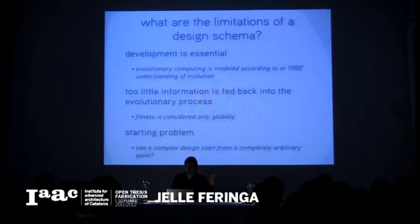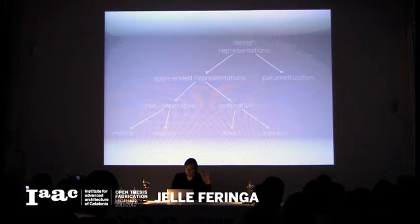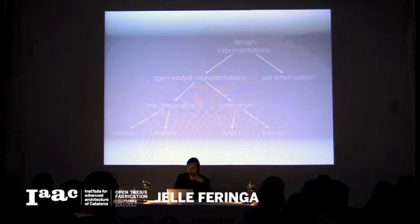So there are a number of modes to overcome these limitations. This is a taxonomy of design representations by Greg Hornby. Maybe this is a little bit technical to get into, but there's one aspect I'd like to point out: modularity, of course, but parameterization is not a generative encoding, right?